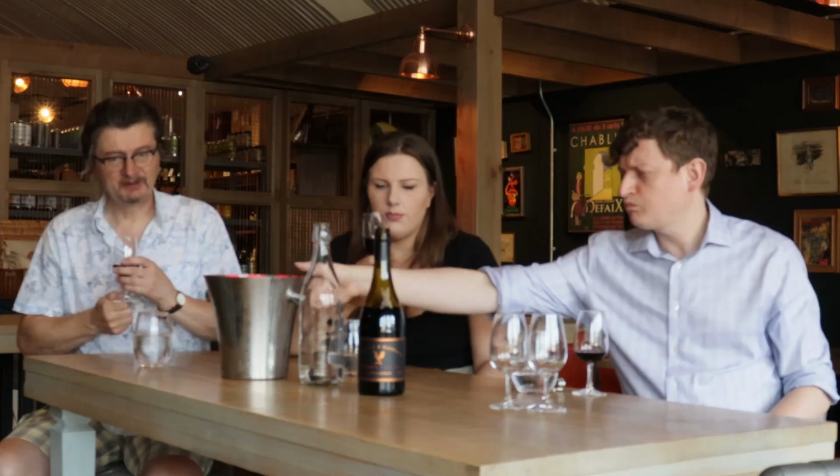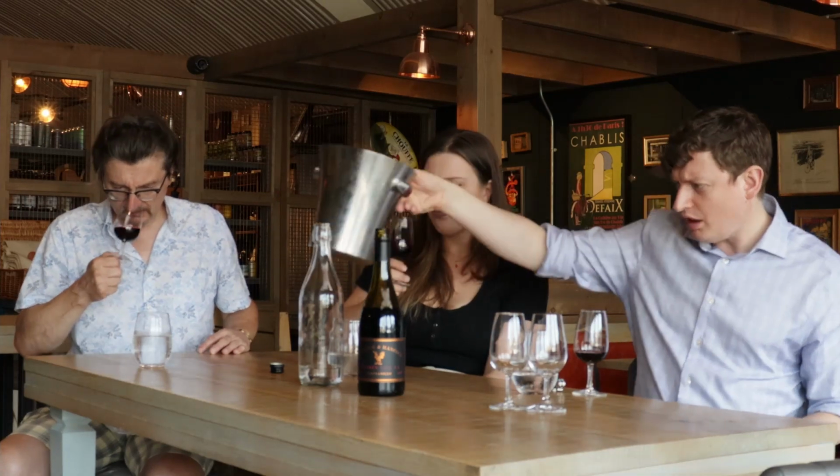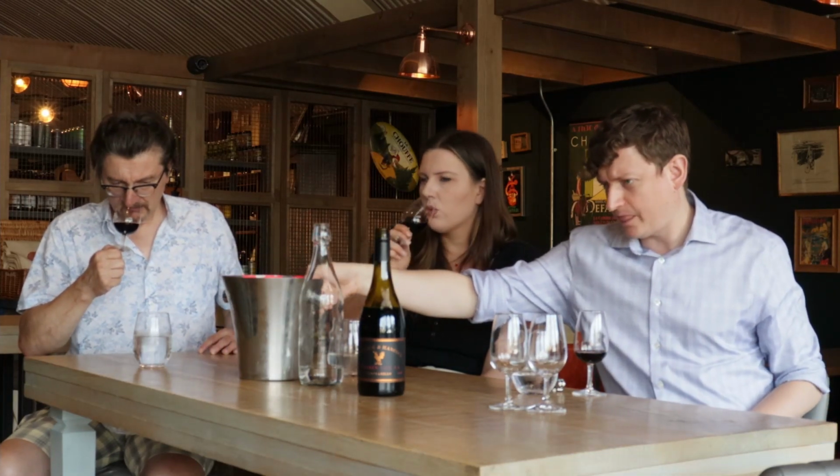That's gorgeous sweet berry fruit on the nose. It's really dark cherried, a little bit of spice on the nose as well. And there's so much fruit on the nose. It's not massively Rioja-ish. There's a touch of smooth smoke on the palate, but it's not crammed with vanilla.